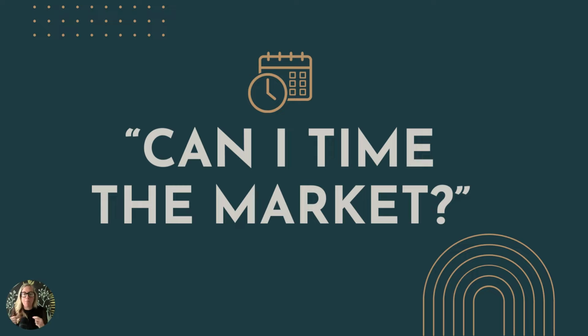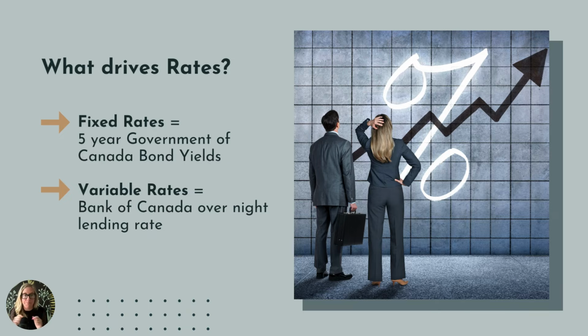Let's peel it back before I really get into my answer here about what actually affects fixed rate and variable rate mortgages and how they move over time. Fixed rate mortgages are driven by the Government of Canada bond yields. Variable rate mortgages are driven by the Bank of Canada's overnight lending rate.